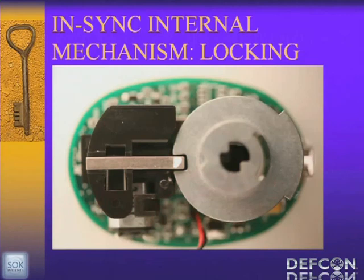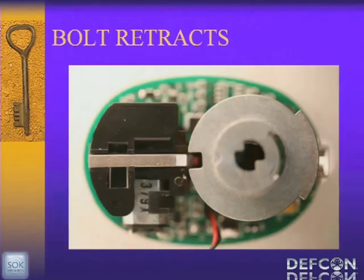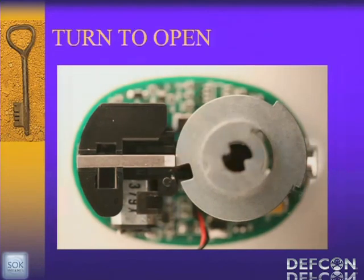So here's how this lock is supposed to work. The image, we have to put it sideways. But actually, the bar that you see next to that big round plug, that bar is what protects that plug from rotating. What it does is move away with a small motor, and then you can turn and actuate the bolt, open it or lock the system.